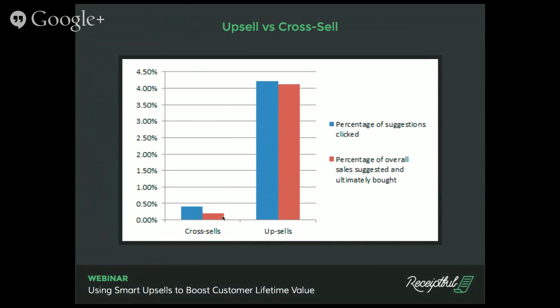Right. Well, okay, so you definitely got me. But the bottom line is there's still a gigantic gulf between the two. That's the main thing I want you to remember. Okay, so everyone log that away. Cross-sells.